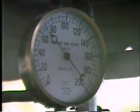A steam engine is an external combustion engine. The combustion's in the boiler. Otherwise, it's mechanically similar to a gas engine. There's a piston and a crankshaft.